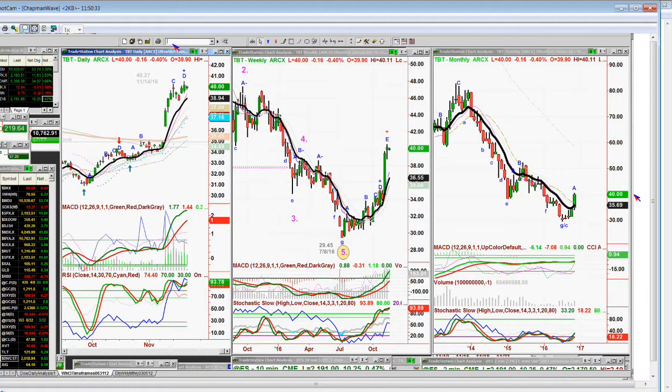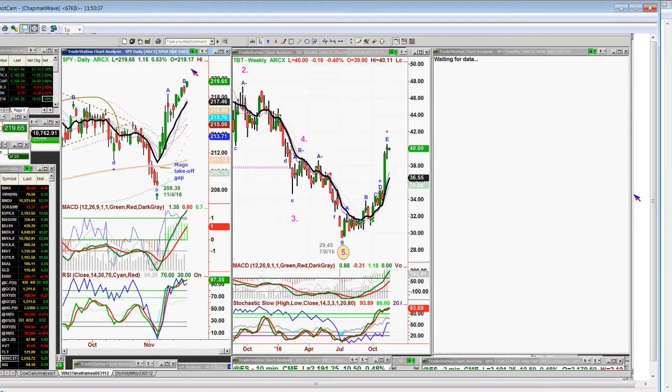So question to Dan about the SPY. SPY is the same thing. SPY is in leg C.